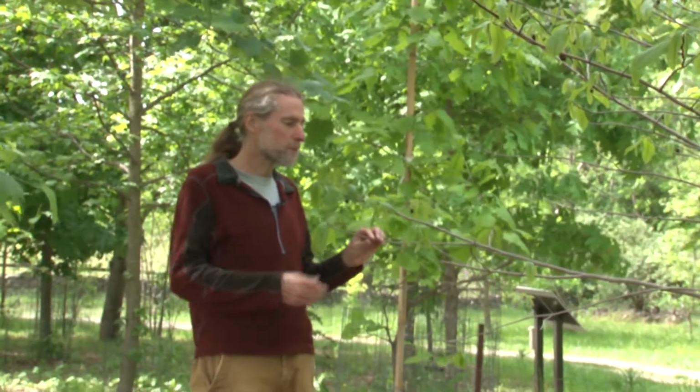And so by the time you figured out that it's actually growing, you didn't water it enough and it already died because it had been growing for a while. So just letting it start out here on its own is pretty helpful.